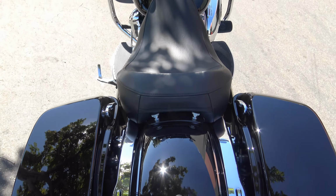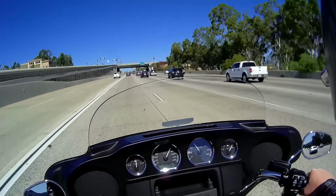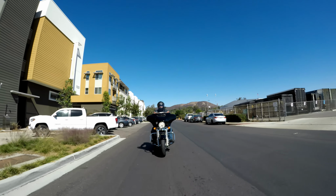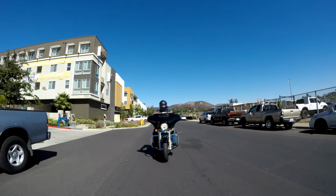And with the saddle seat, I prefer that. I don't give anybody a ride because my wife doesn't ride with me. You can add the back seat, and all kinds of customization on this 2020 Electra Glide Standard from Biggs Harley-Davidson in San Marcos.